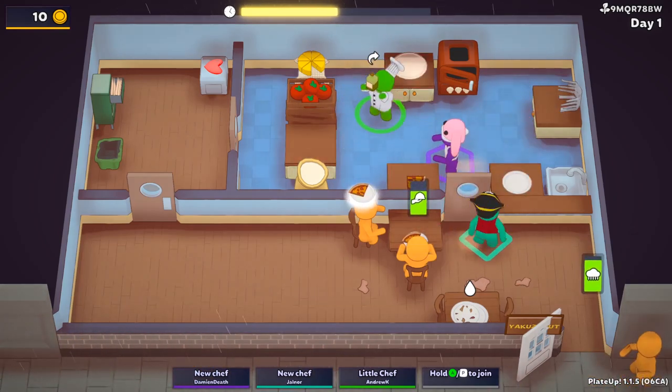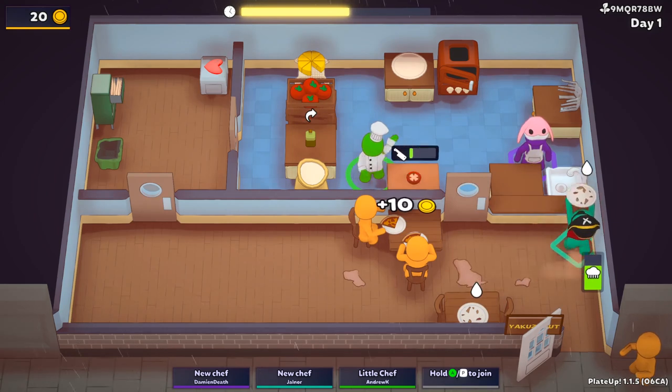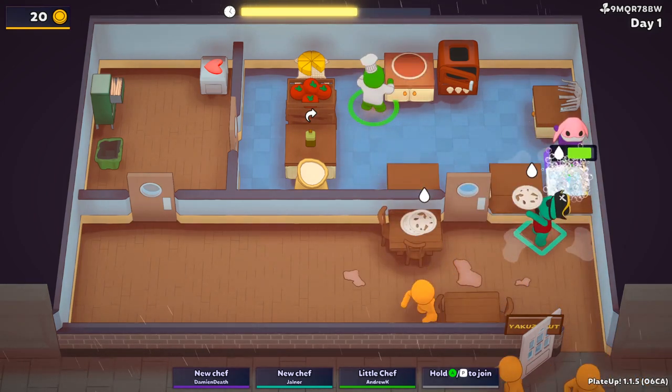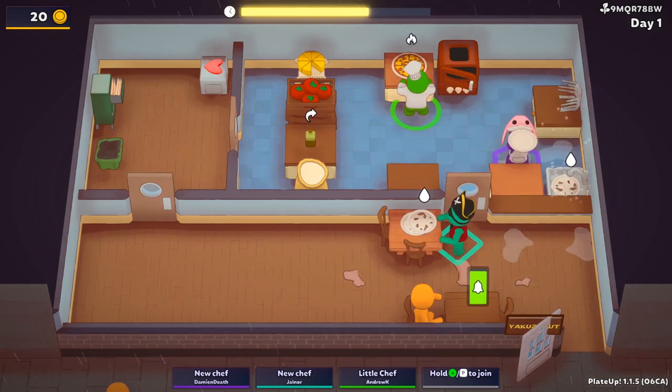Plates. Oh yeah, we need to. I can't do both! Oh yeah, I can sink it. There we go. You only have one at the sink at a time. Please move that one, put it in the sink. You know you can put a clean plate in the... what's it called, right?